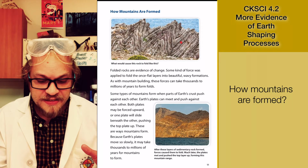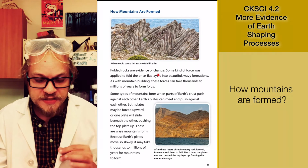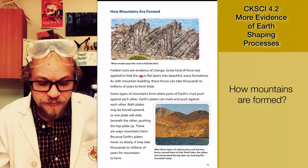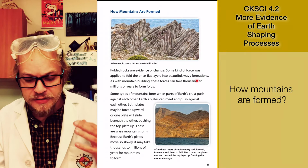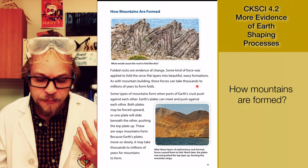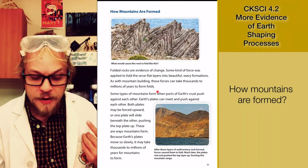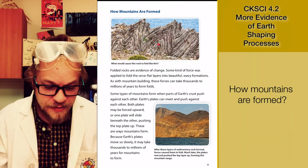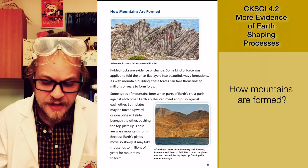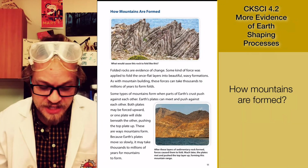So we've got these interesting, cool little folded rocks here. Folded rocks are evidence of change. Some kind of force was applied to fold the once flat layers into beautiful, wavy formations. As with mountain building, these forces can take thousands to millions of years to form folds. See how we've got different layers in the sedimentary rock and how they have that nice little swirl. It took thousands of years because something was changing.